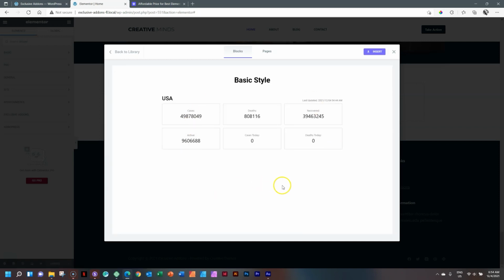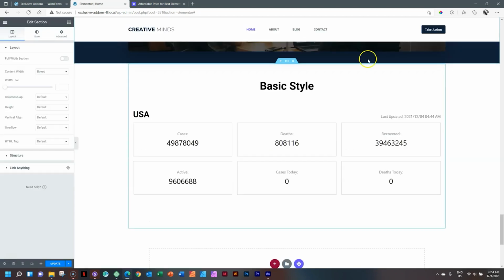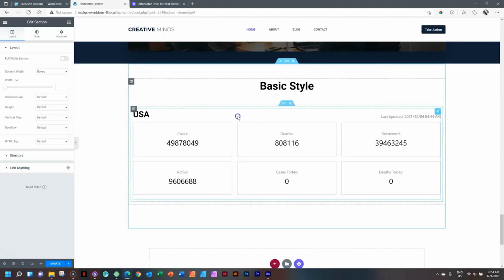And is there any way from here to insert it? Up here then. That's right, Bob. We figured it out. Click on Insert. It's going to create the section for us, and then drop our COVID-19 widget in there. Let's see how we can work with this.